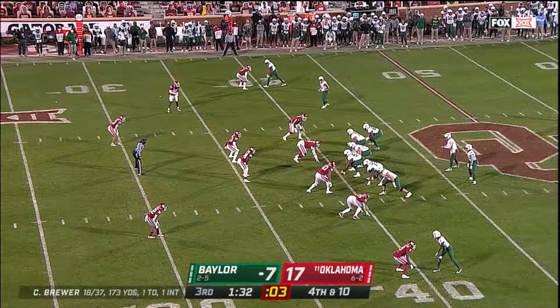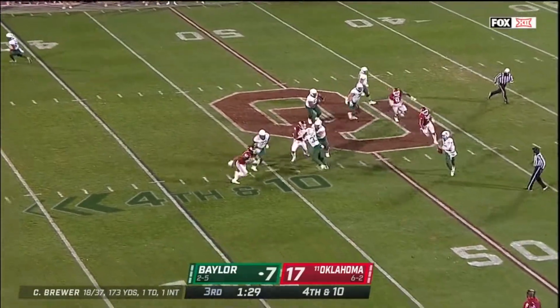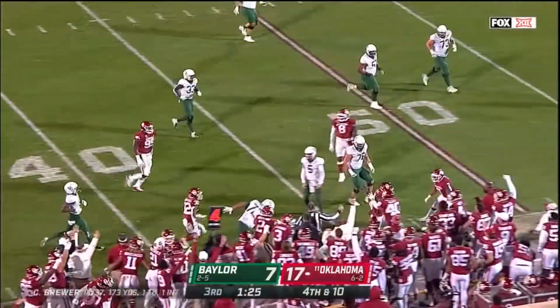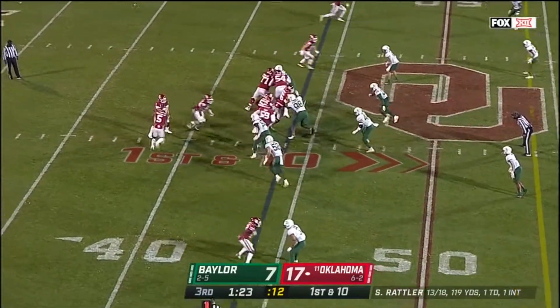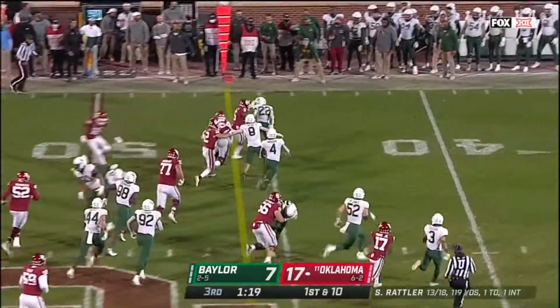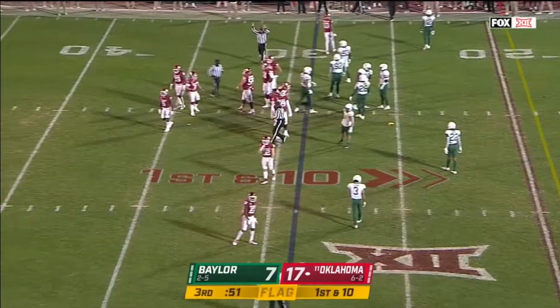And again, a field position here and punted away. Everybody's got one in their back pocket. Yeah. Brewer in trouble, lets it fly, and it's picked. Intercepted. Devondre Stevenson in the backfield. First down for Oklahoma. And it's going to be Pledger who's with him. Wow, nice. Let Pledger go. No question about it. Illegal snap.